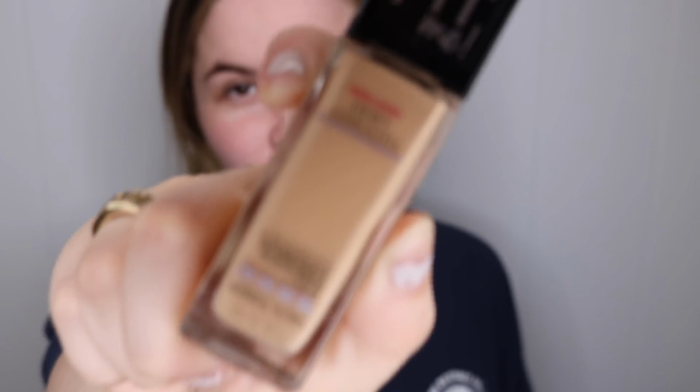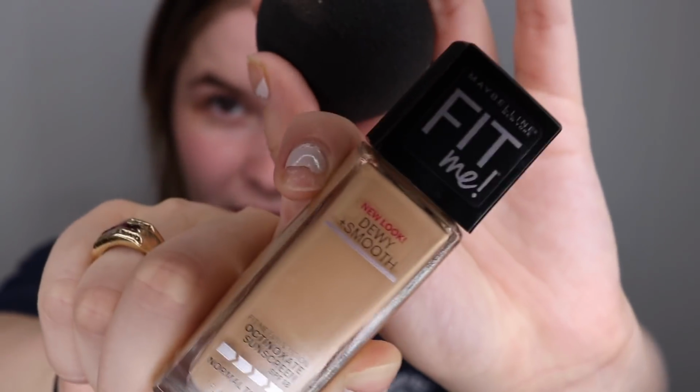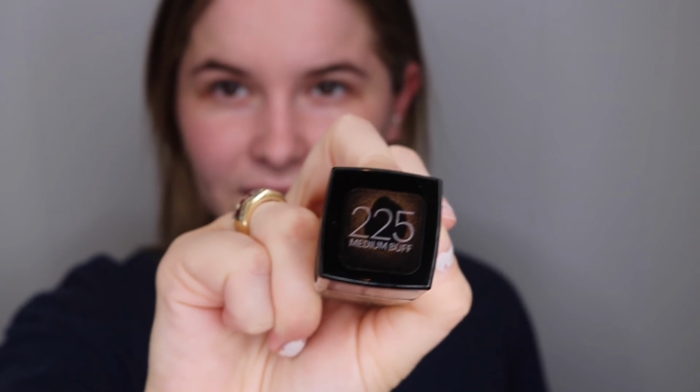For my foundation, I am using my Maybelline Fit Me foundation. I recently just picked up a new bottle of this. I love this stuff. This is the Dewy and Smooth foundation, and it is in the shade 225. You see that? 225. Medium buff. When I put this on, you guys are gonna be like, Savannah, have you looked in a mirror? Because this is way too dark. And I know, I understand it's a little bit too dark. Okay, I'm just gonna put it on my face. It's gonna be darker, but we're gonna deal with it, okay?